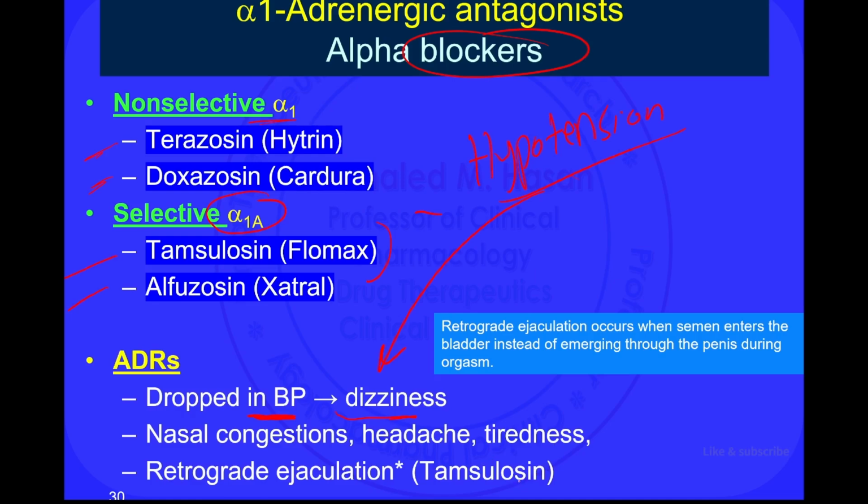And what is the definition? What does that mean when you're talking about retrograde ejaculation? Retrograde ejaculation occurs when the semen enters the bladder instead of exiting through the penis during orgasm. So this is an important side effect the patient may suffer from with the treatment of tamsulosin.